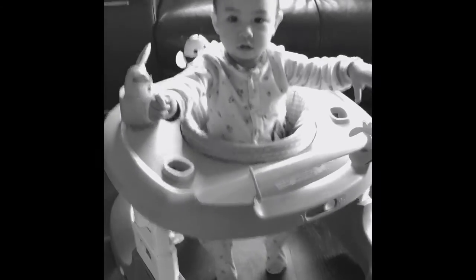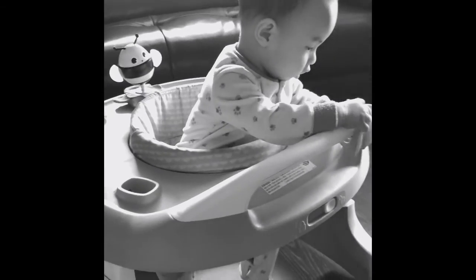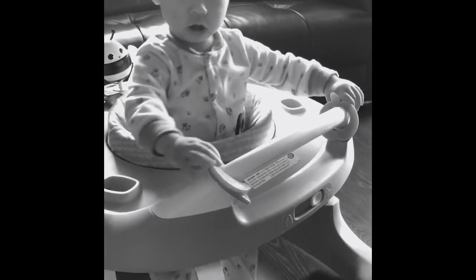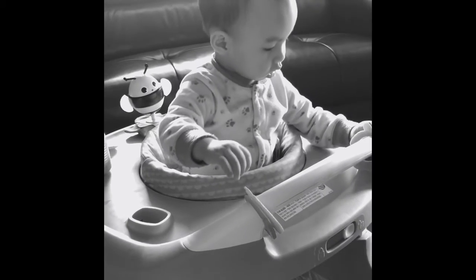as you can see. And it has several levels. The first one was levels 1, 2, and 3, so now he's on his 2nd level. So he's growing. Yeah, he keeps himself pretty entertained on this for a few hours, which helps me do other stuff around the house.